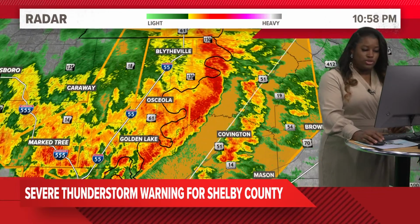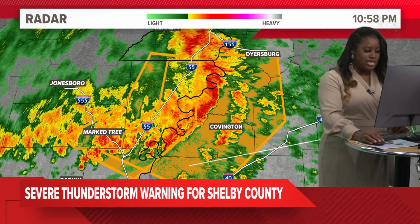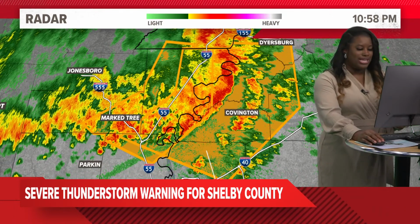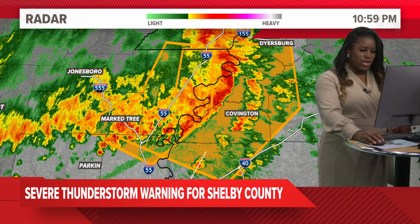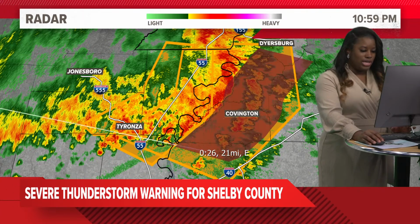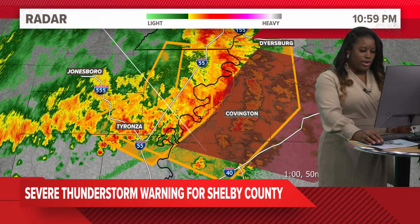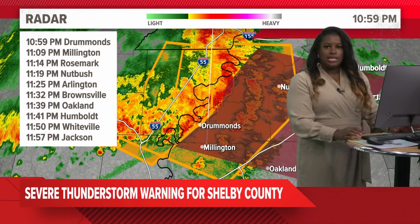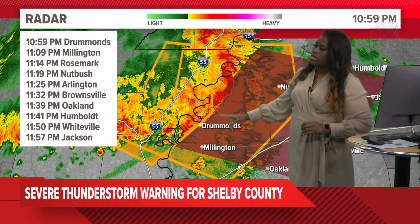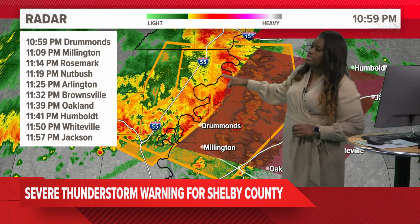So I'm going to do another storm track on this storm so that we can see exactly who should be concerned and where the concern is. So this is what we call our squall line track. So we'll see exactly where we should be going here. And the storm is moving around this fast. So once again, time now is around 10:59 p.m. So Drummonds, this storm is right on top of you, especially the strongest line of the winds.